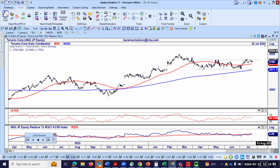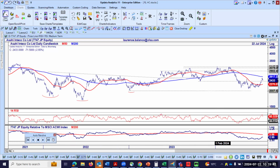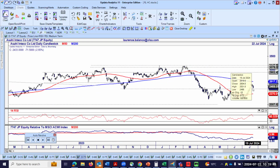Okay. Then Asahi, 7747. So here at least you did have momentum confirm the highs. Now you've seen some hesitation the last 2 days because of the 200-day, but because momentum's confirmed the highs, I'd suspect that the upper boundary of this sort of breakout area should hold. There is some support already around 2,400, and then you've got additional support around 2,300. That we get another push to the upside. I think it's waiting for a direction from the US. But I'm surprised the 200 is so far away.